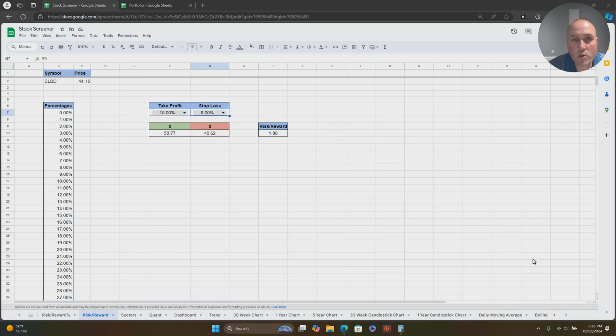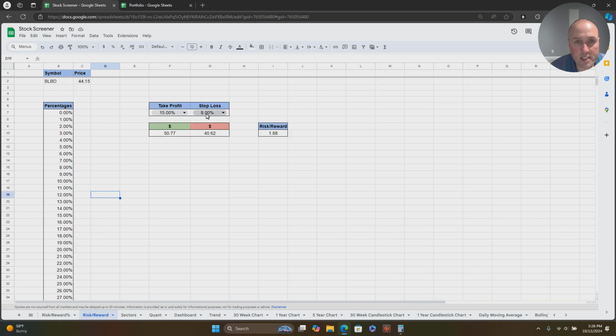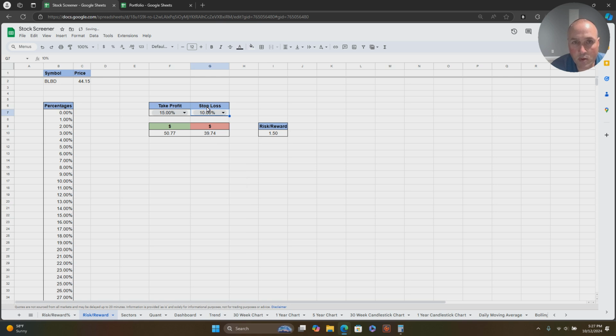So the second thing I'm going to give you, which would be more for momentum traders or swing traders, is basically a risk reward tab. So I have all the percentages over here from 0 to, I believe, 100, and they're just set up here for take profit and stop loss. And then this is your risk reward right here. So 1.88 would be 1.88 to 1. So just keep that in mind. If I change this to 10%, it should be 1.5 to 1. Stop loss 10%, our take profit is 15%.